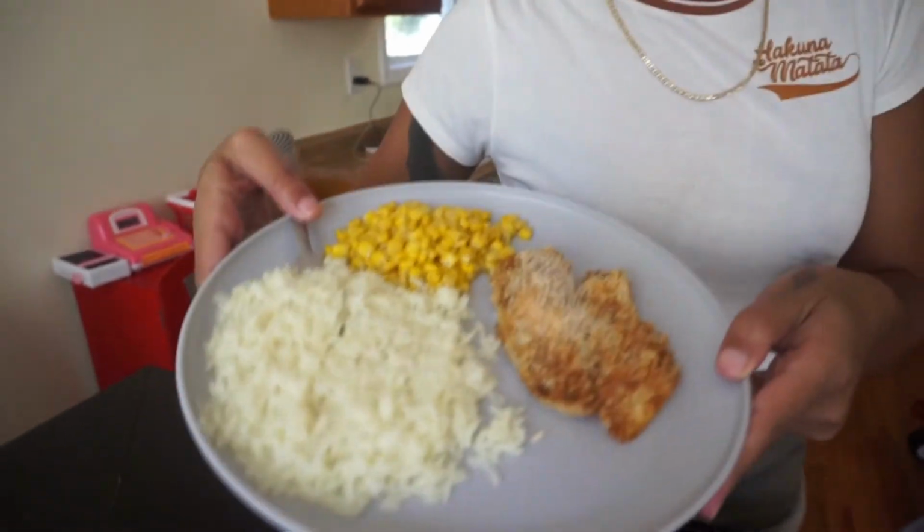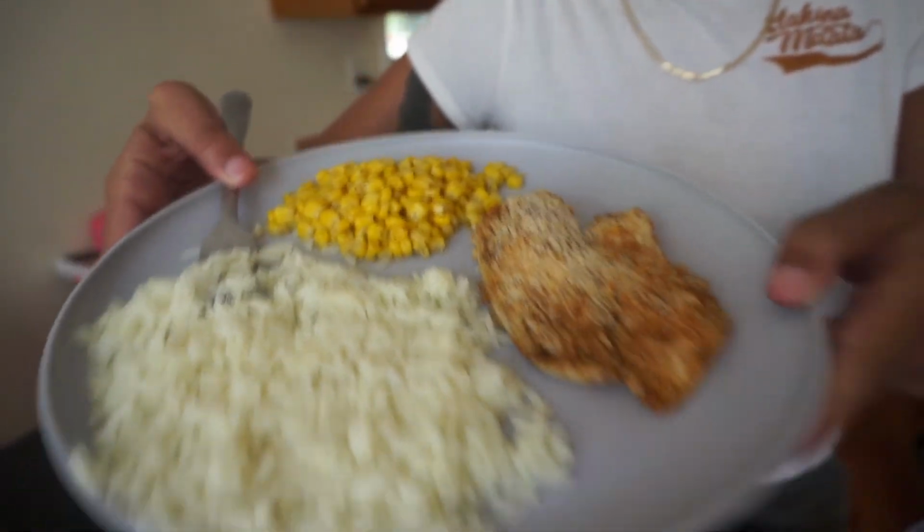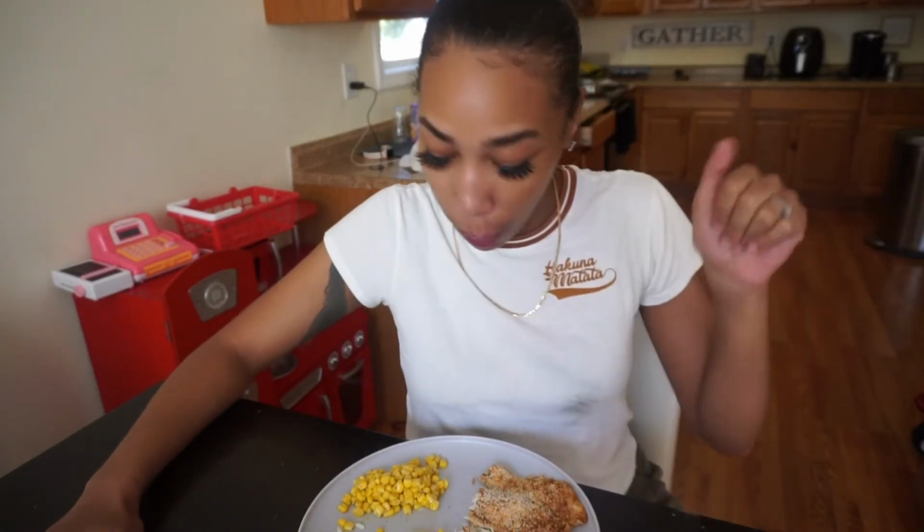All right, y'all. My food is done. I'm eating rice, corn, and tilapia. I'm about to devour this. After a couple of bites, that's when you know you're about to kill it. I'm about to kill it, and then I'll catch up with you guys later.